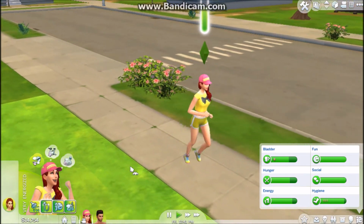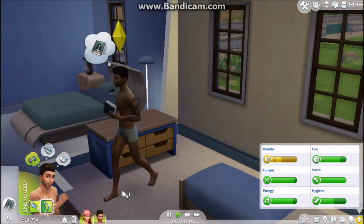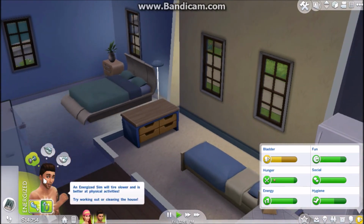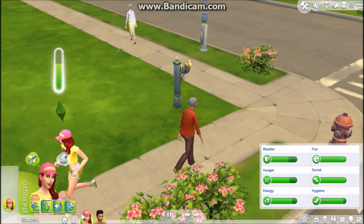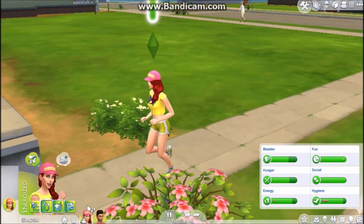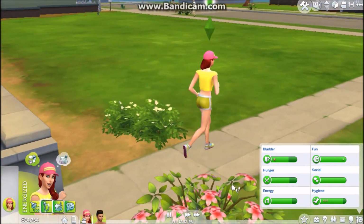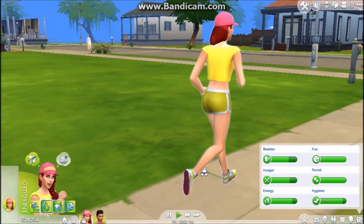Okay, and yeah. If anyone should be very energized, it should be him, because he's the one that has an athletic career. I think they're gonna be a really healthy couple, you know. Usually, them couples are just really healthy. Like they always go for jogs, they don't always eat healthy foods, etc. I feel like I'd be like that.